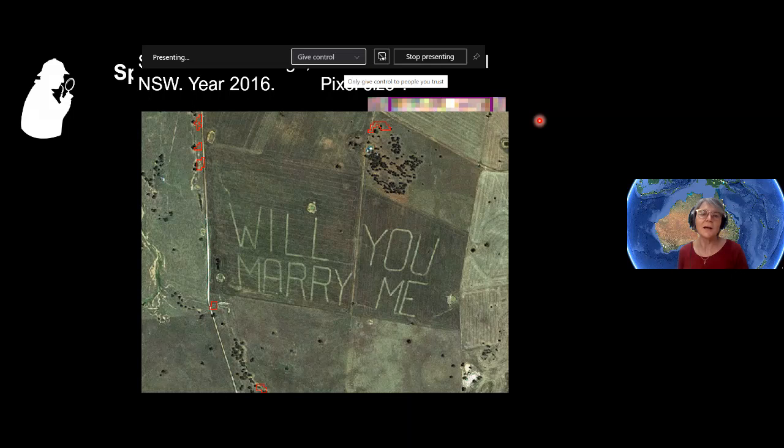In 2016, a colleague of mine was looking through an inventory of this French satellite's images and saw a proposal of marriage that was written on this paddock. So I ask you, what do you think might be the pixel size of this satellite, so that from 800 kilometers it could take a picture of this proposal of marriage? It was about 6 meters. That's the size of this pixel, the size of the smallest object that this Spot image is showing. So that's one of the clues that we use.